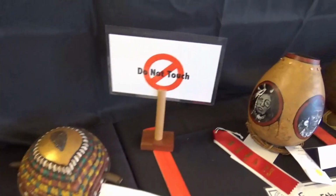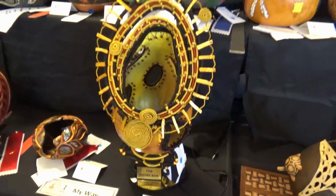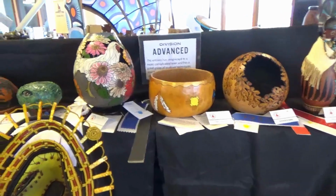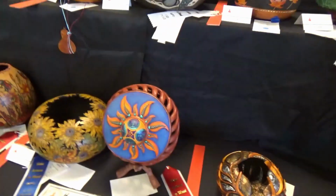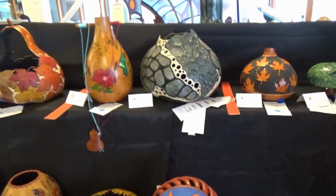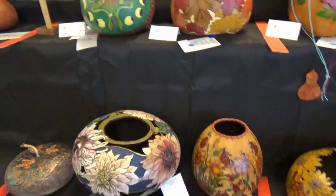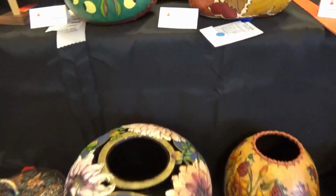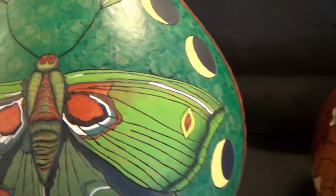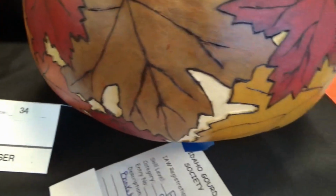Big signs, don't touch. We're hoping today people will remember that. This is in the advanced division. It's not something that you would generally see from a beginner or a novice, maybe even intermediate. These are the advanced gourders. These are the ones that have oodles and years of experience through the Idaho Gourd Society. So you just get close to some of these, and it's just fascinating. I wish I could do this for each and every one of these, but just amazing.